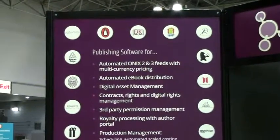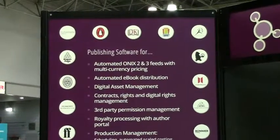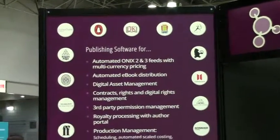Differentiation. How are you differentiated from the competition? So for us, ours is available on the web. So all you need is a website. If you can get internet access, you can have the same technology that our biggest clients, such as Penguin, Hachette, Random House, have. And then we've got smaller clients who are implementing the software.